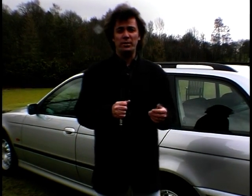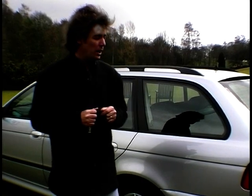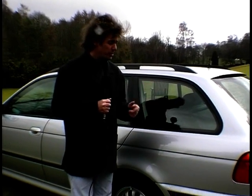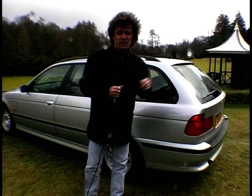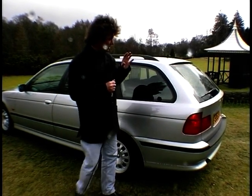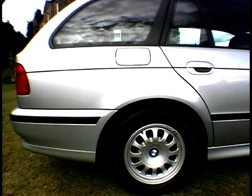Well, you couldn't have missed last year's Saloon of the Year, really. I think the 5 Series BMW, which was unveiled in 1996, arguably my car of the year, has gone one better. After the 5 Series Saloon, they've launched the touring version. They don't call this an estate, because estate cars are those grubby things for taking rubbish down to the municipal tip. A BMW 5 Series estate is called the 5 Series Touring.